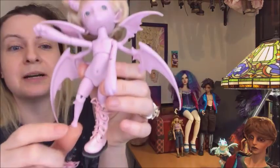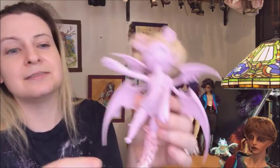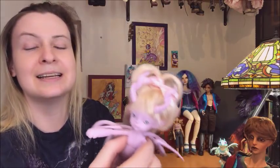I've got these little boots on here so that she can stand, because otherwise she can't. She's got these funny little legs. They're little three-toed, I don't know, cat paws or something, and then she's got these bigger ones for her hands. I don't know what she's supposed to be, some sort of cat demon thing.